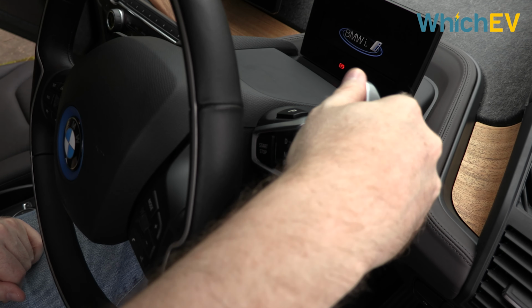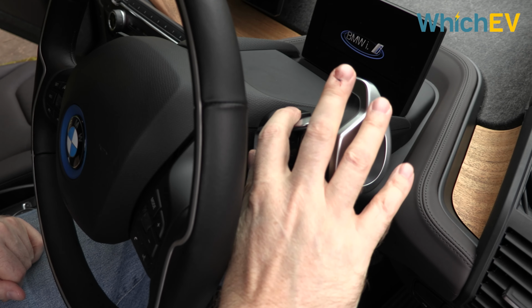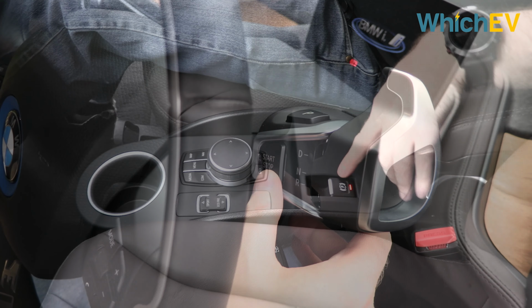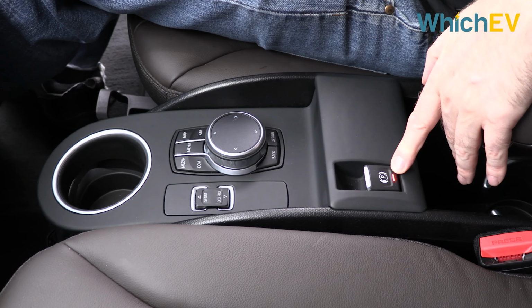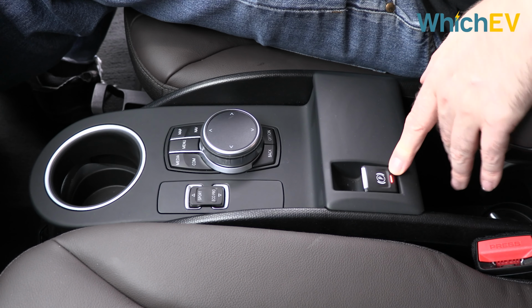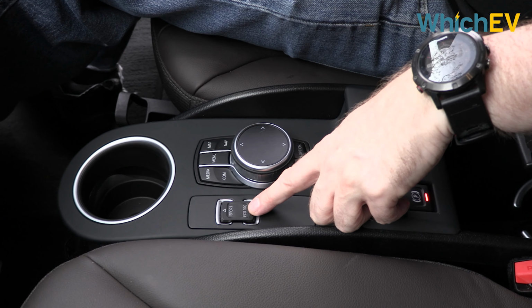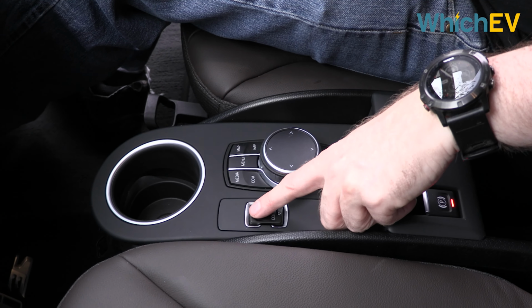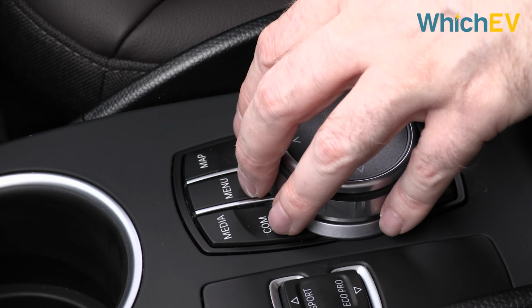So you rotate once for drive, the other way for reverse or neutral. There's a park button on the top and a start-stop button on the front as well. There's an electronic parking brake down here at seat level, kind of where you'd expect a conventional handbrake. This rocker switch in the central console operates the drive modes. There are two eco modes, a regular mode and then the sport mode, which is special for the i3S. Then you have this dial here for controlling the menu, which we'll get to shortly.